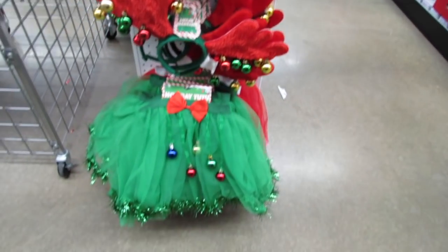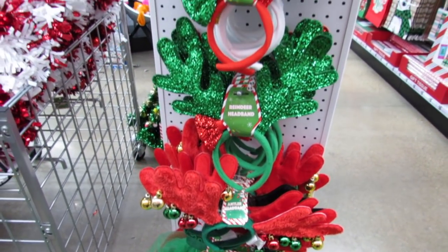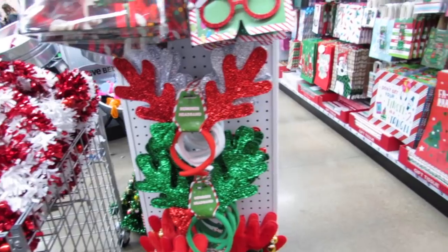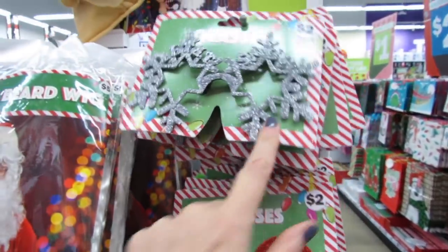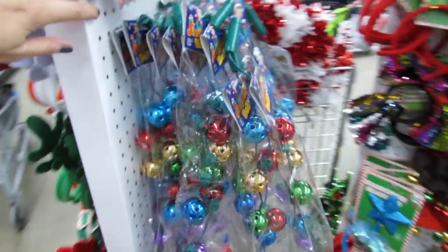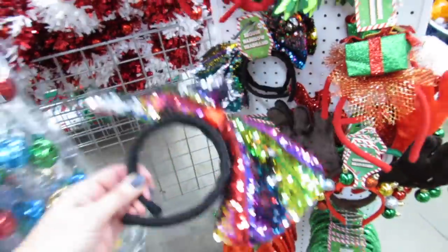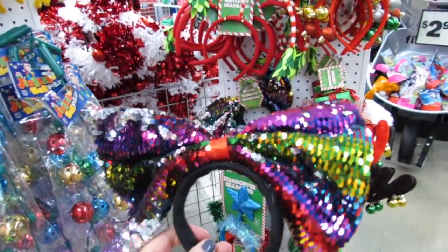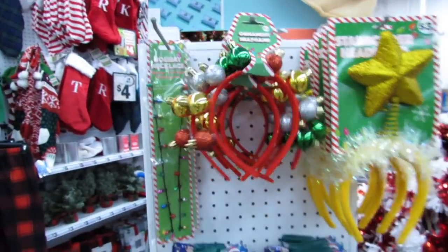Whoa, I'm seeing Christmas tutus, antler headbands, all sorts of new decor. If we want to dress ourselves up and show that holiday spirit, we can dress ourselves up with the cute glasses, the headbands, the light-up necklaces. No way, you guys. Look at this. No way. Look at that. That is one huge bow. And you guys, it's only $3. That's the biggest bow I've seen in a long time. They have so many things in here.